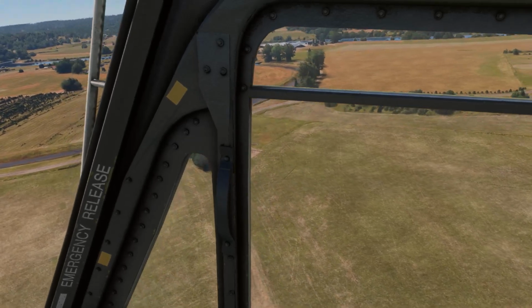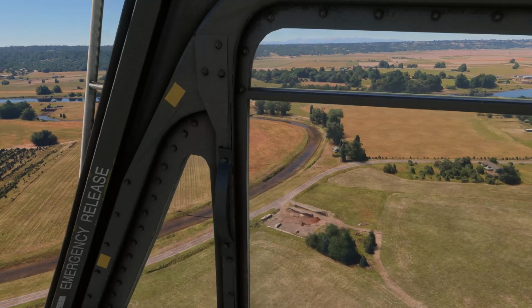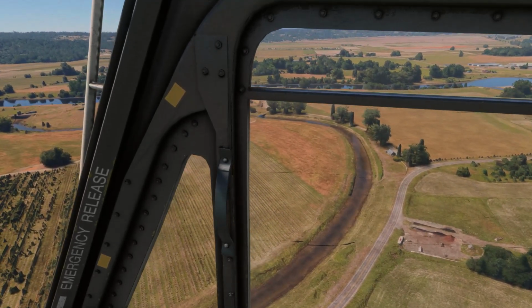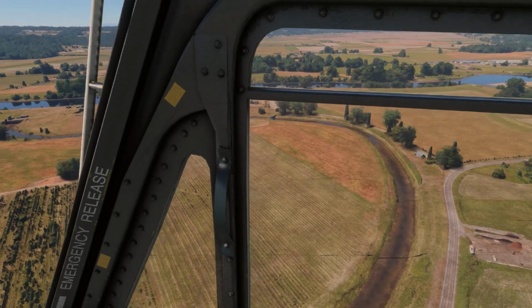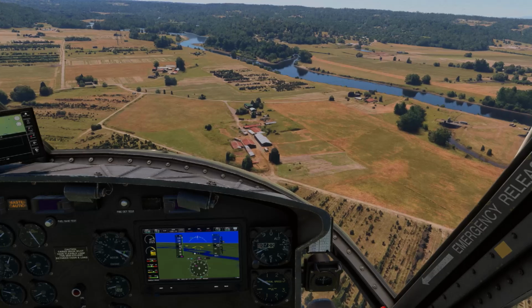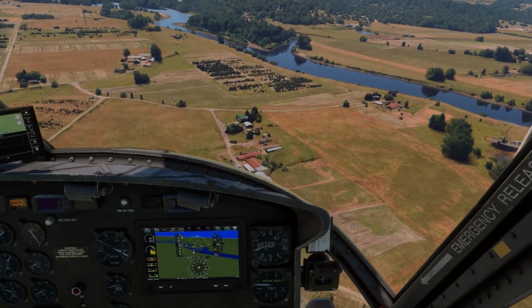But look at those strange trees down there. I'm noticing a lot of those pillars all of a sudden after the last updates. Looks like they're supposed to be trees, but I don't know. I've cleared out my community folder and they're still there, so I put everything back and they're still there.